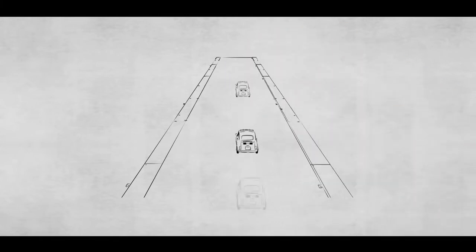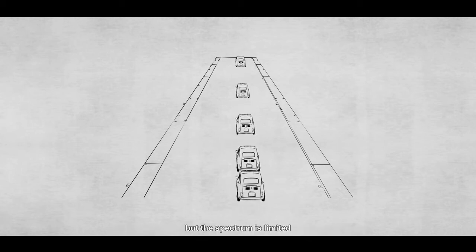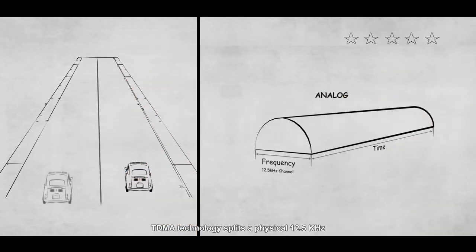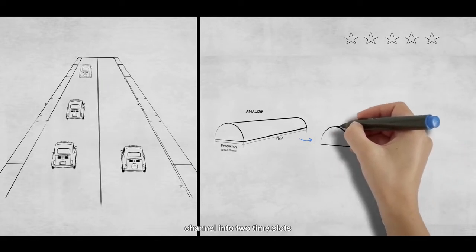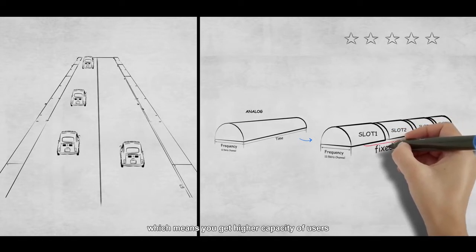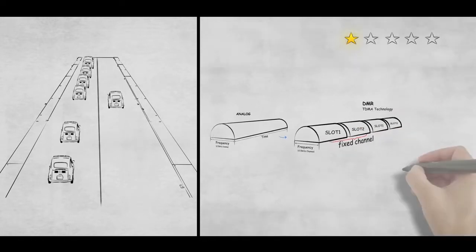This is the dilemma. The critical voice communication becomes ever more demanding, but the spectrum is limited. TDMA technology splits a physical 12.5 kHz channel into two time slots, which means you get higher capacity of users per channel with less infrastructure.